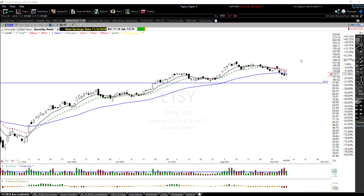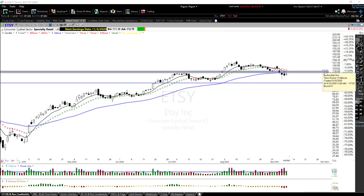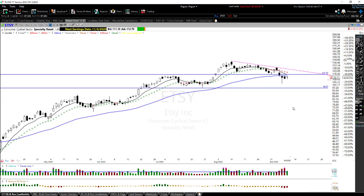ETSY, Etsy may be looking at a short, unless Etsy can get back above about 117 over here, then I'm going to look at Etsy being short. Now, if it does get back over 117 and closes successfully, then that short may be off the table. But right now, we have a downtrend line here and not looking too promising on the candles.